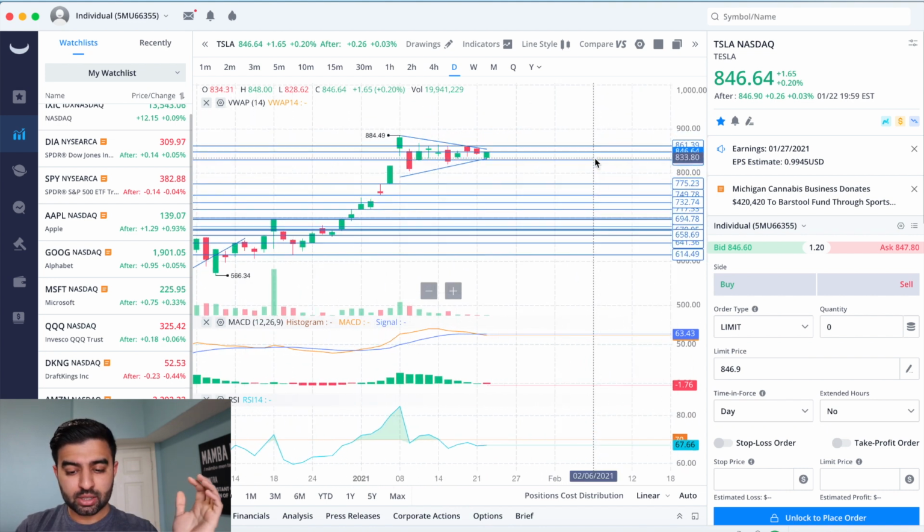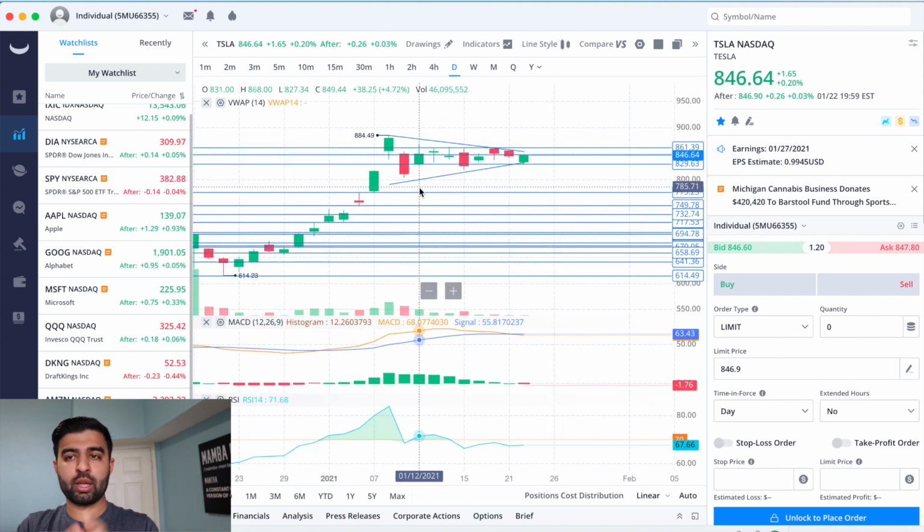Now let's take a look at the bigger picture, what we have developing. This is a pretty important week for Tesla for a couple of different reasons. The first one, obviously, we've got earnings coming up in 3 days on January 27th, along with other big tech names this week like Microsoft, Apple, and Facebook. We've got Tesla reporting earnings as well. So it should be a pretty crazy week in the market. That could be good or bad depending on how earnings turn out.